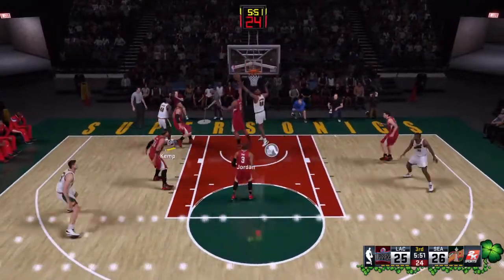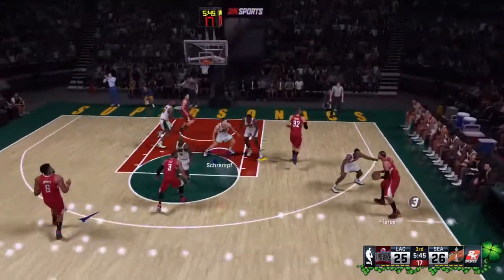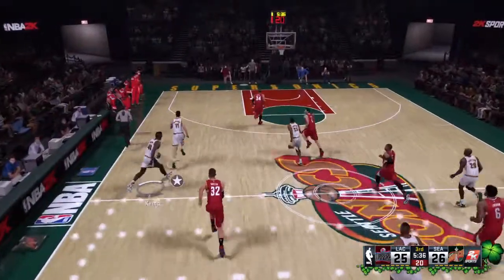Shawn Kemp is out there with Johnson. Then there's Payton. Then it's Schrempf, and it's Hawkins in at the shooting guard. That's the lineup out there for the Sonics. Pierce dishes to Griffin. From past the arc. And it's Seattle with the rebound. Johnson's got 5 rebounds tonight.